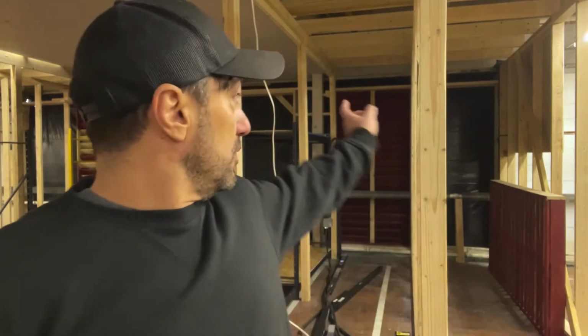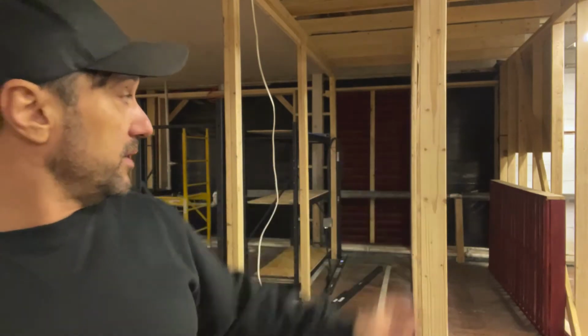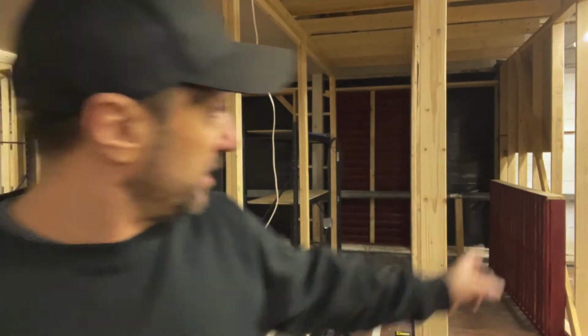So you can see behind me those red louvers on the wall. Those are gonna be fresh air intakes. There's two hallways here and here. This hallway is to get behind the machine. And this hallway back here is just to let fresh air in.